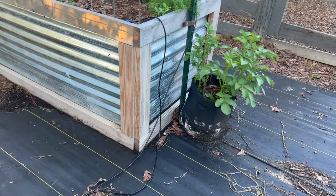For instance, we've had so much rain here. This is a much rainier environment than I'm used to. We have potatoes. This is Yukon Gold potatoes. I have quite a few of these.